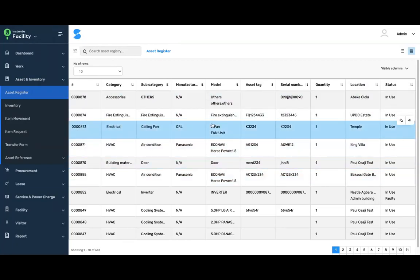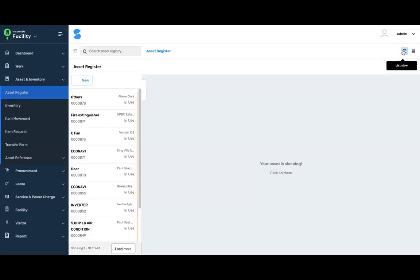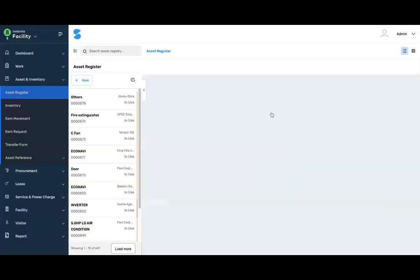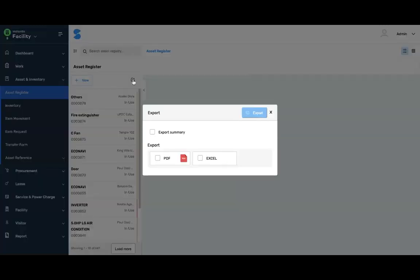And you can also generate reports for this particular asset. Let's say, for example, I want to see all the assets I have across all locations on the system. I can just come to this place here because I need to generate a report. So I click on this button here, which is export, and it takes me to this page.